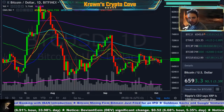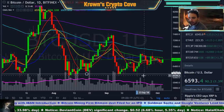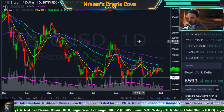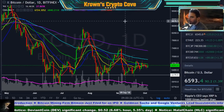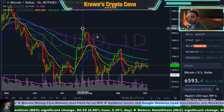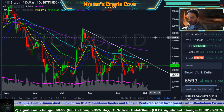So, as always, I want to detail the main areas to be aware of. You got this area right here, the area that we've been looking at for quite some time, 6150. As long as you're above 6150, I think that you're safe from going lower, obviously. But my point is that if you do break 6150, you're likely to go much lower and find some new lows, is really what I'm insinuating.